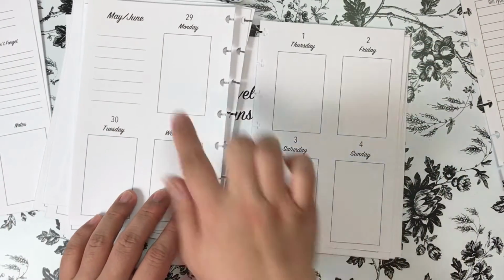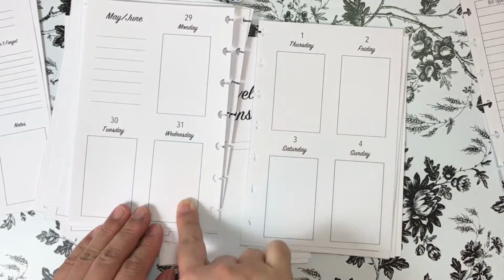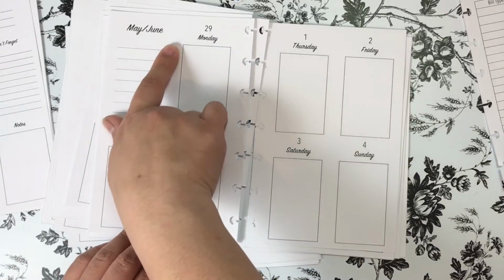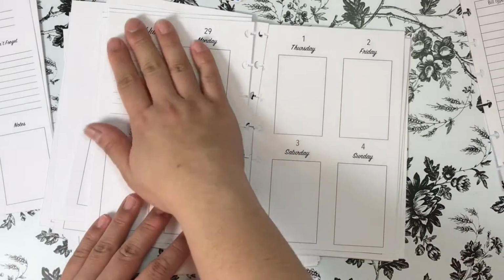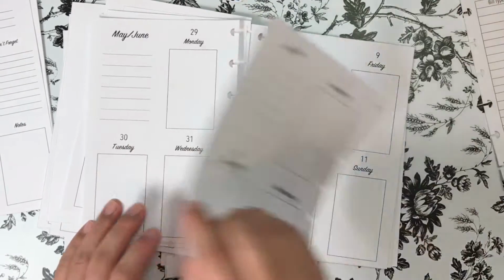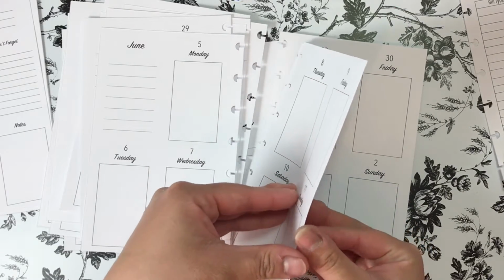Yeah, so here you have May 29th all the way to the 31st, and then you have June 1st over here. The way I did it was to put May and June together right there, because I like to have the month right here and the days of the week right there. And then you have the rest of June.